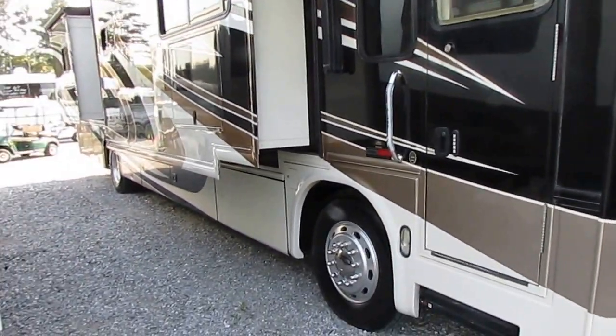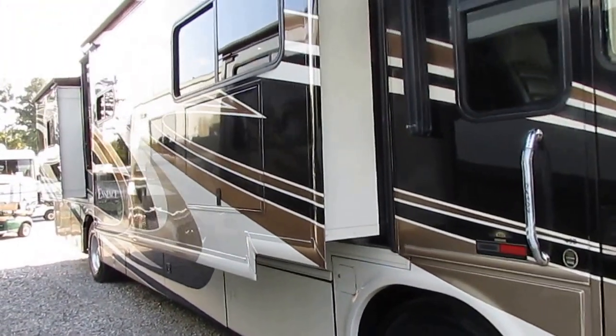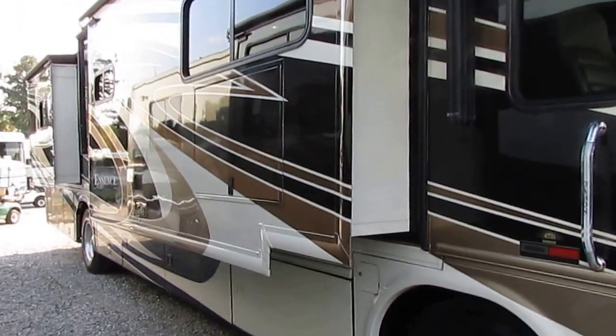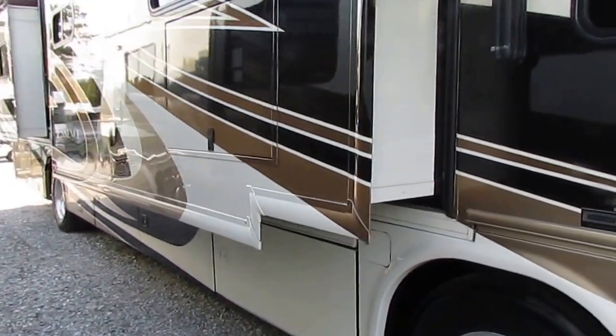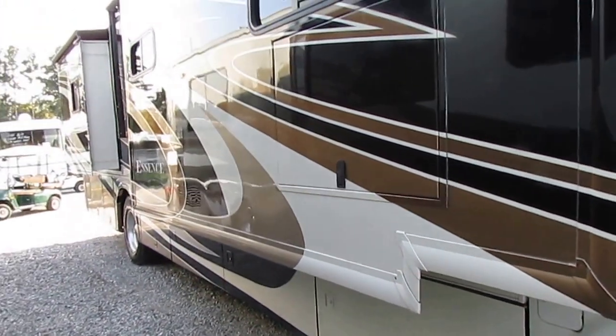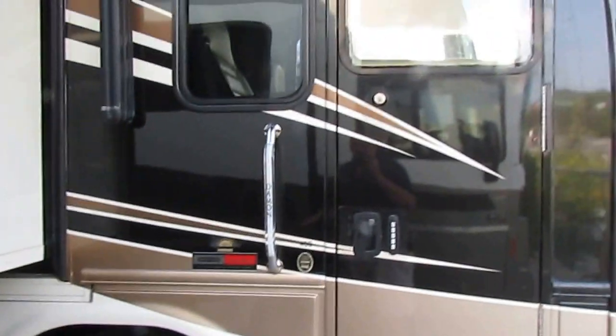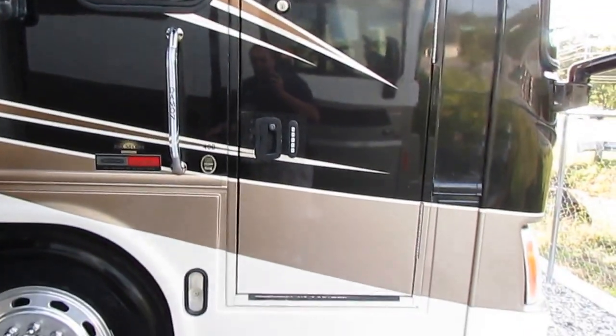Let me tell you how we got this thing, folks. The dealer needed to liquidate some money. They were trying to keep their doors open. They were calling everybody. We made them a ridiculous offer on this thing, knowing they wouldn't take it. Well, to our surprise, they took it. This particular motorhome, folks, I'm offering it to you for under wholesale NADA book value.